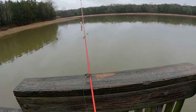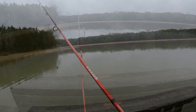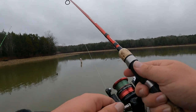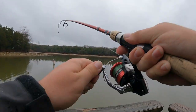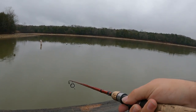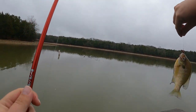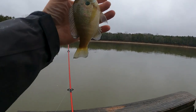I'm just going to get one more without cheating. There we go. What's this? Get up here. Is it a yellow bass or is it a bluegill? It's fighting a lot better than the other one. What do we get? Here we go. Oh, nice little bluegill out there. So a little bit further out, we got some bluegills. That's the fourth species today.